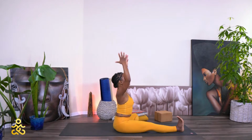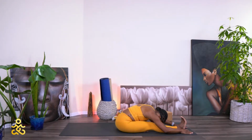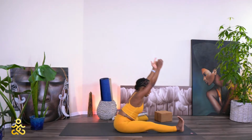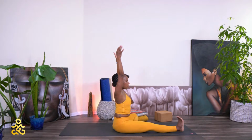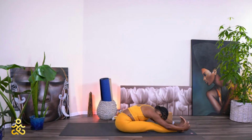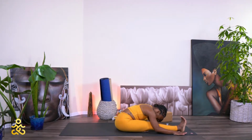On your in-breath, reach both arms to the sky. And now you're rotating to face the length of your right leg. As you exhale, fold over your right leg. Inhale to lift. Exhale, fold. Inhale, lift. Exhale to fold. Either catch your foot or let your arms lazily relax on either side of your leg and rock side to side.